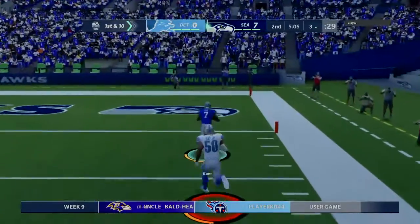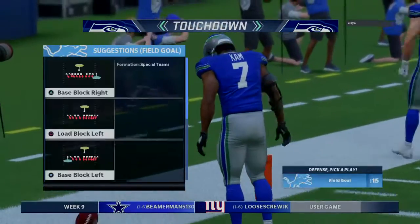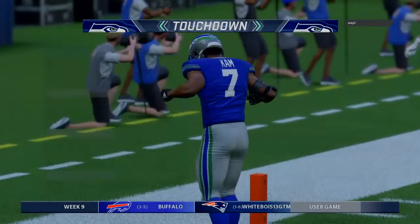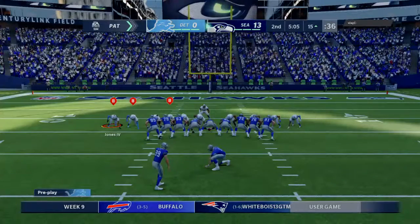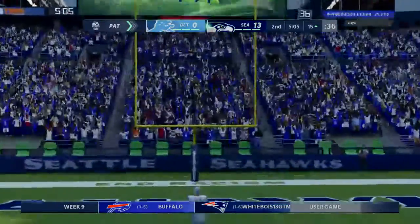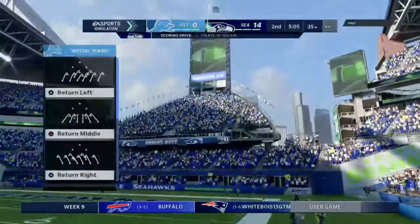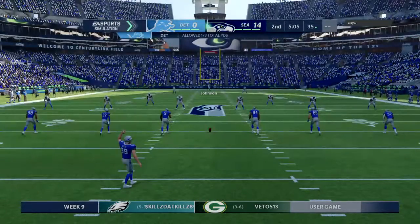And now off to the races down the right side. And all the way in, touchdown Seattle. A great effort there. 97 yards. And the Seahawks get the quick strike touchdown. The kick is up, and he knocks it through. Makes the score Seahawks 14, Lions nothing.